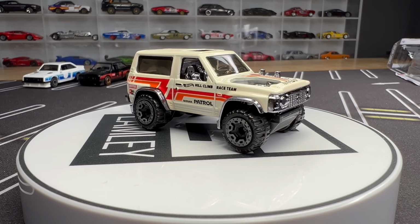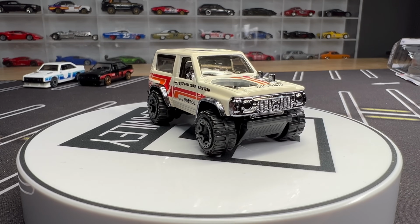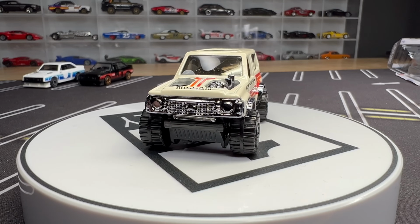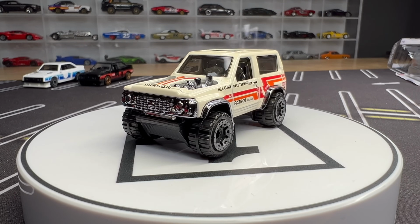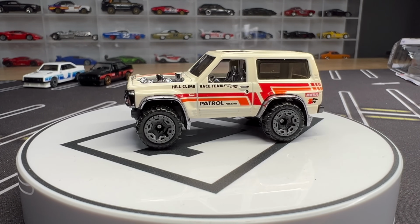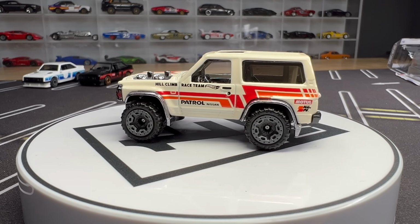So let's give this just a quick little turn on the turntable. For now, Nissan Patrol. Cool that they're doing these SUVs. The Japanese model on this, K&N. Very, very nice. Hill Climb Race Team. Just a really, really cool casting. Has DEMA written all over it.